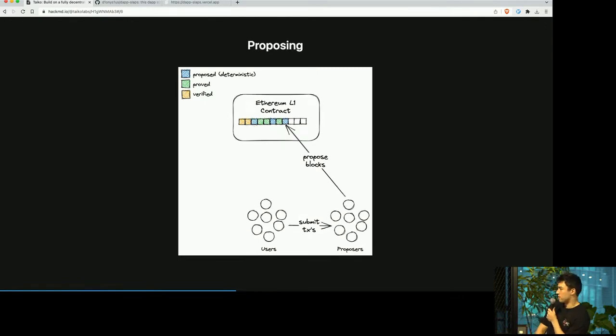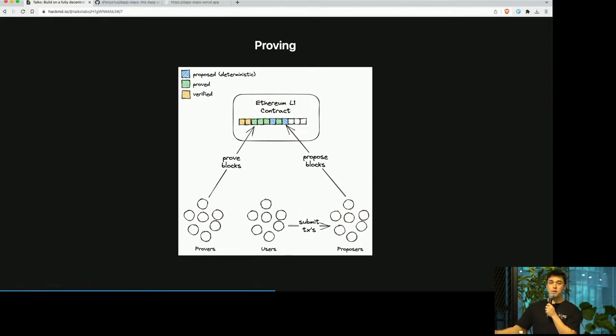All right, so you propose the block, and then prove a block. Proving a block is just proving that you went from one state to the next state, and everything was done in a valid way. So you need to present a validity proof or a SNARK. You present that to the contract, and this block can become proven, right? But keep in mind, this is just proving one state transition to another one. But you don't know if the parent is proven yet, right?